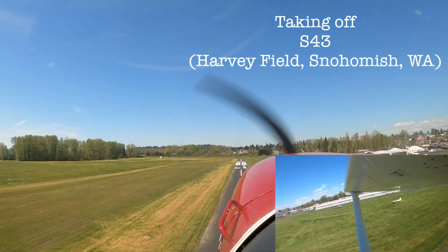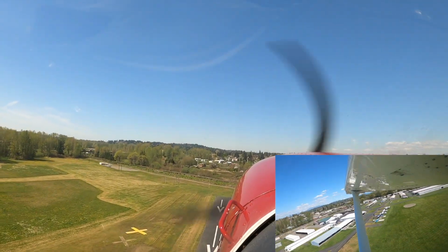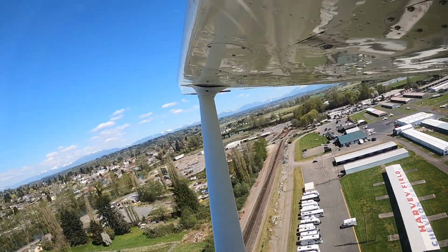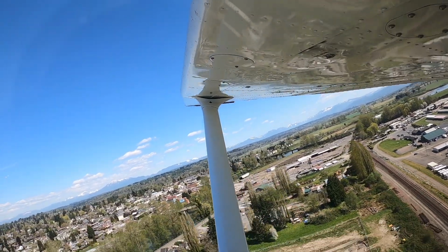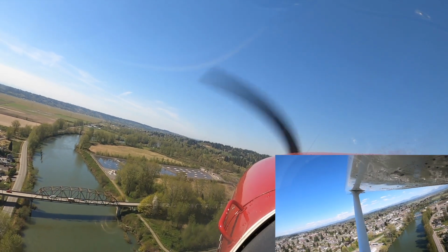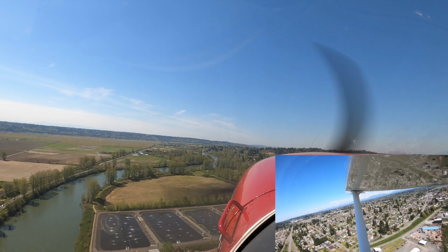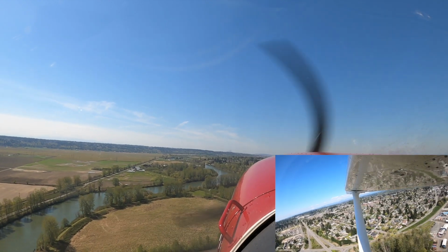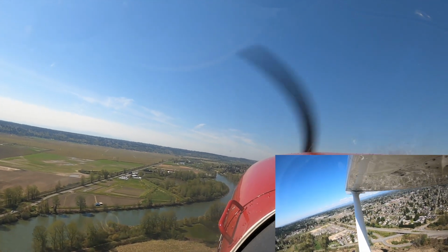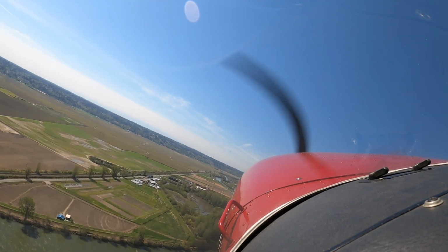Okay, heads down, we're on the center. Ooh, wow. Is it good? I'll make a left turn to the traffic, but there's the Snohomish River. It's beautiful. Harvey traffic, Skyhawk 220, turning left, departing to the south from traffic pattern.